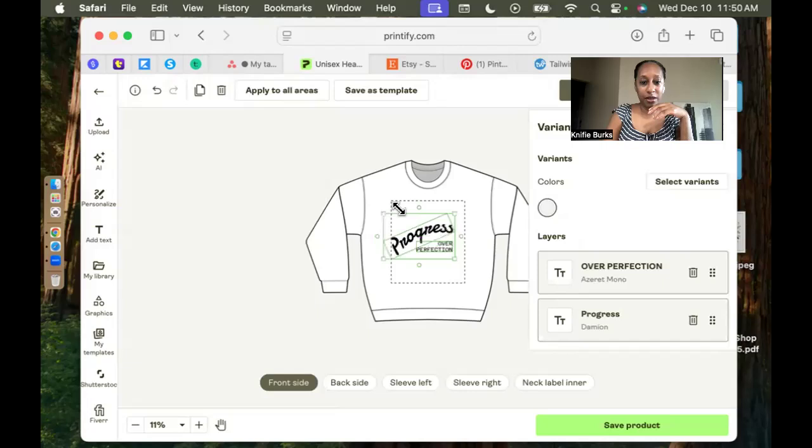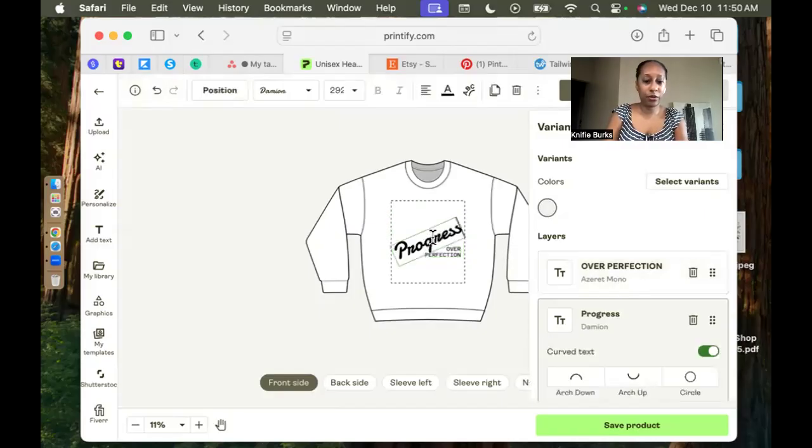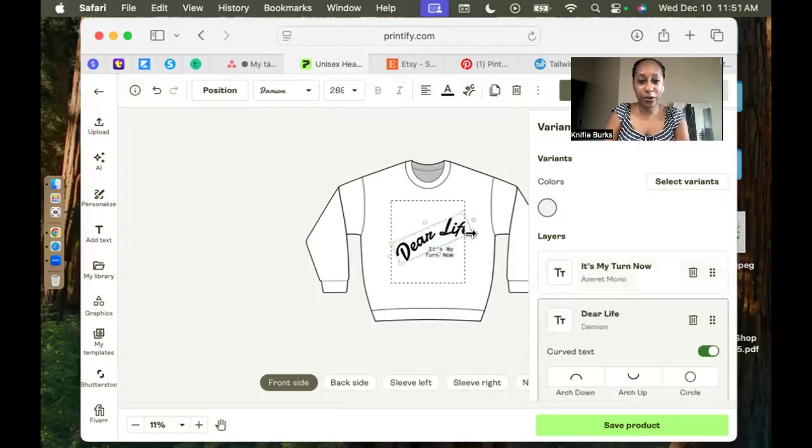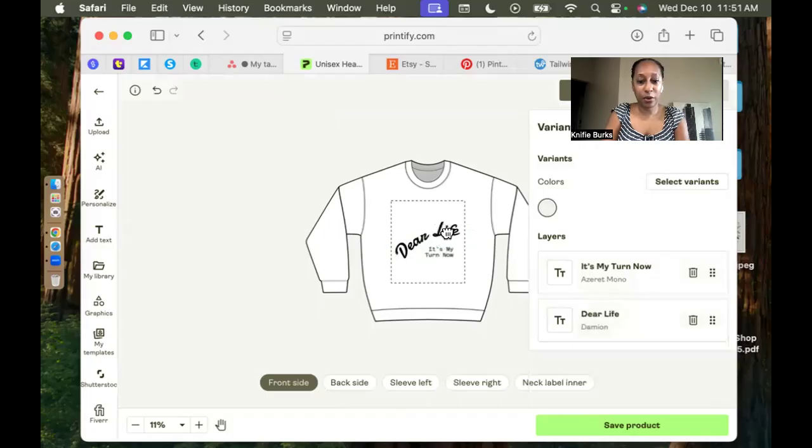And I'm going to use one of my statements that sold out. You're welcome to use this if you want. I'm not using it anymore, but you're welcome to use it. So, dear life, it's my turn now. A lot of times we know life is lifing. We know that things happen. And this is a motivational quote that I used to put on my mugs, on my notebooks, and it's sold out. So let me move this over here.